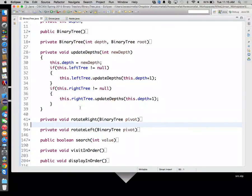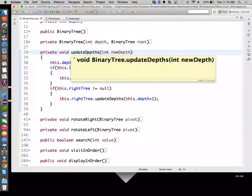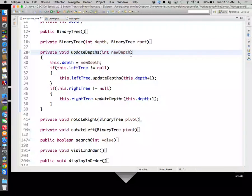Because we're updating every single time we rotate, we don't have to worry about great, great, great, great grandkids. We only have to worry about one level. So updating depths, this is pivot.updateDepths. We can even just remove the new depth from this. We'll just say this.depth minus minus. Our depth is now one smaller than it used to be. We've moved up in the world because we're the pivot.